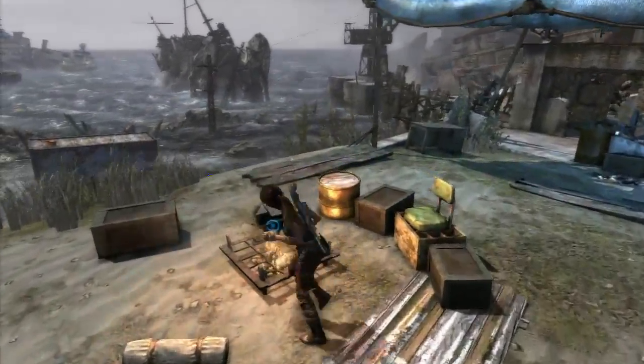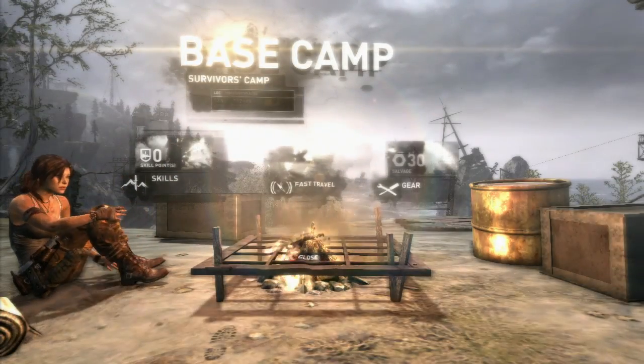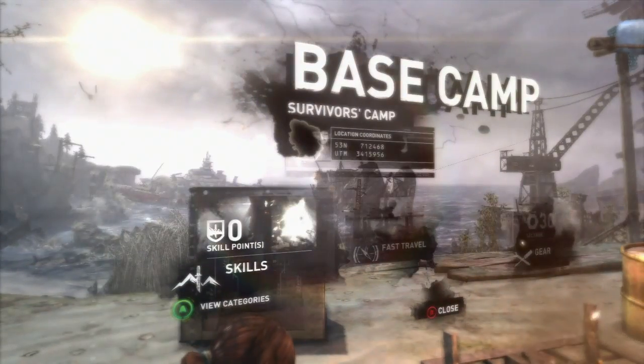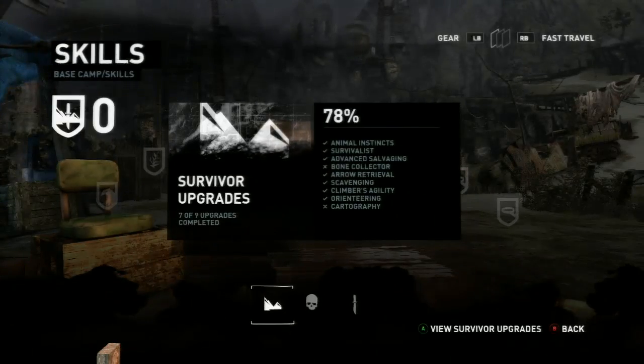Yeah. What kind of video card are you rocking at home on your PC? It's a GTX 670, same thing we've got in this work machine here.